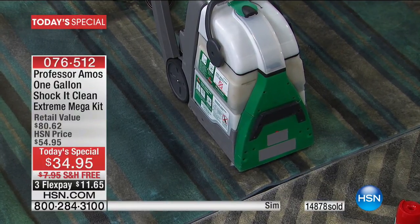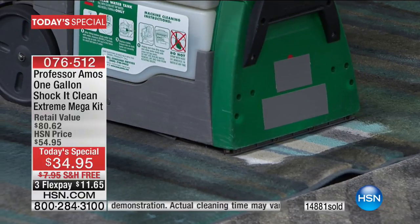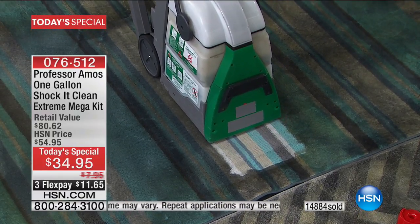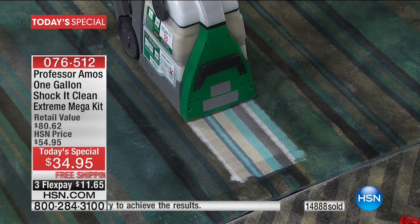Now I always like to let it stand for a couple of seconds, let the foam come out of the bottle, and let our Shock It Clean go to work. Instantly, it's going to work to attack the molecular structure. Those beater bars on the bottom of that machine are buffing the carpet clean, and it's extracting it. It's got a suction power.